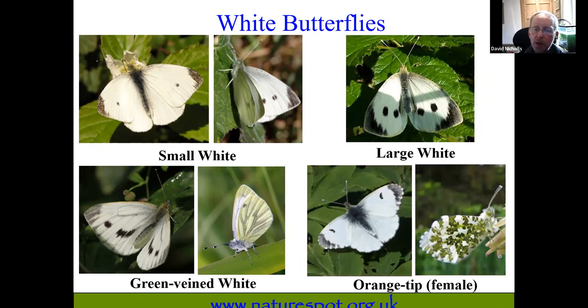Now, you're probably familiar with the male. I haven't got a picture of the male, but it has bright orange tips to its wings. So you're not going to mistake that with any of the others. But what about the female? You know, it's white with black dots and black tips to the wings.